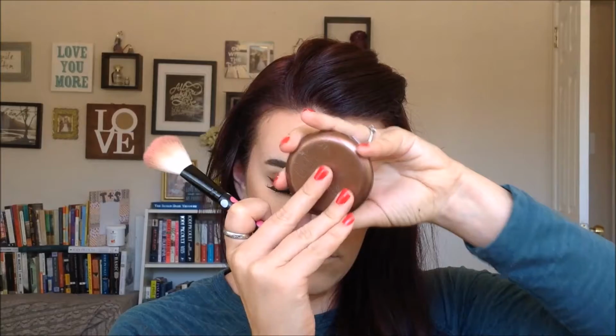And then I'm going to take the NYC Sunny Bronzer and use the same brush and just warm up the cheeks just a little bit. Just kind of slap it on. Nothing too precise. Now I'm going to take this Tarte Amazonian Clay Blush in Exposed, which is a nice kind of pinky nude shade, and my favorite blush brush, which is the Luxie 504 large angled brush, and just apply that to the apples and then sweep it back towards the hairline.